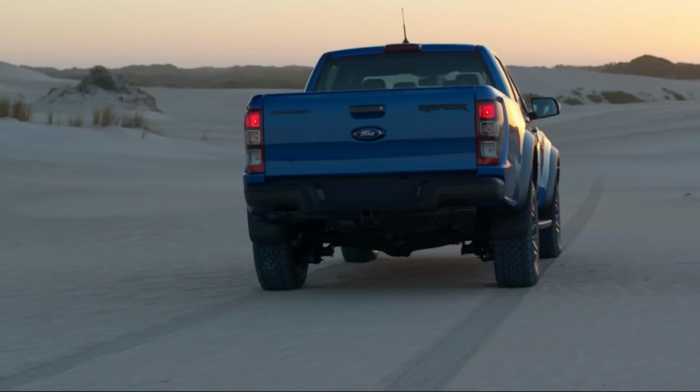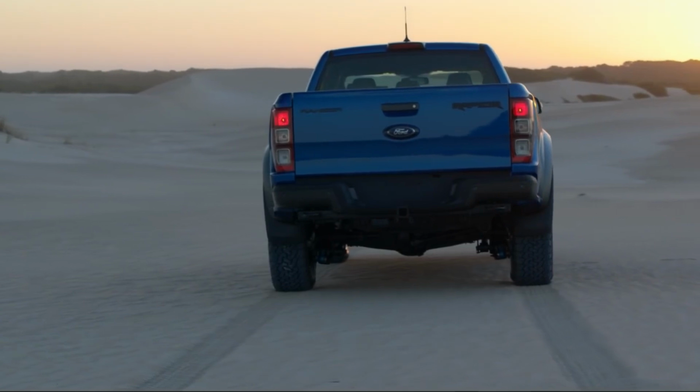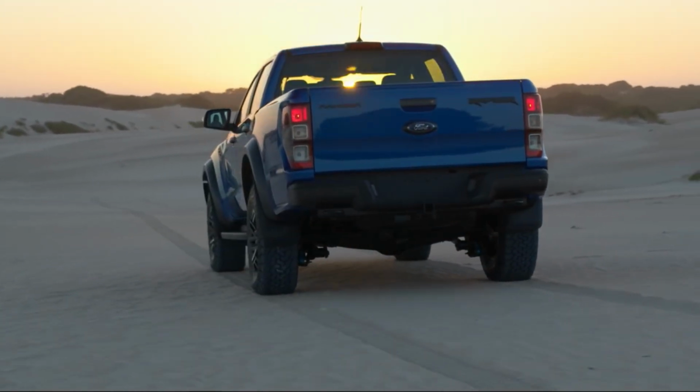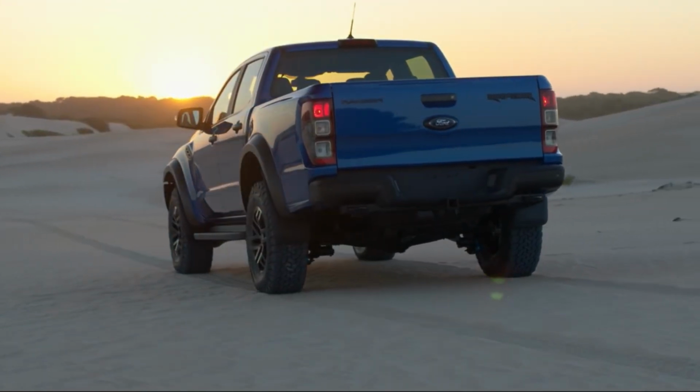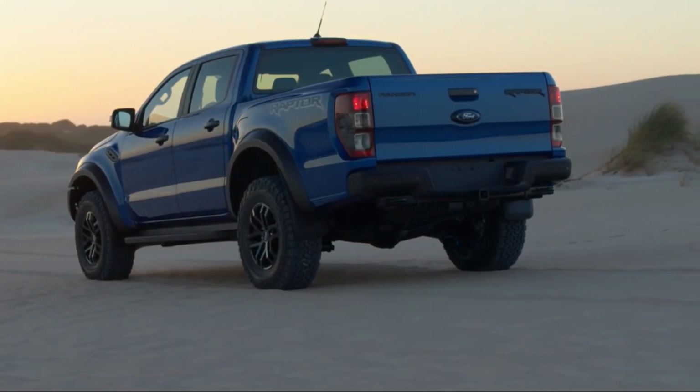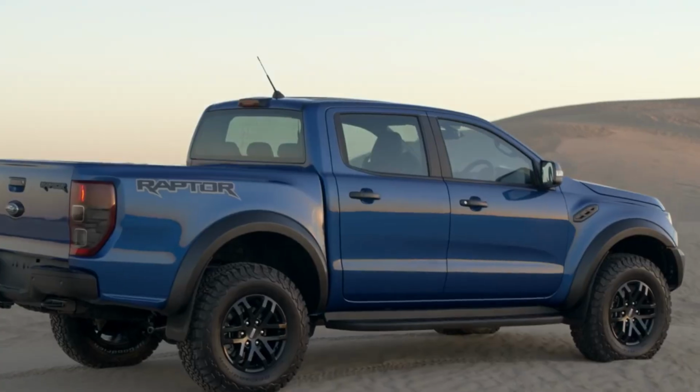There was one problem, though. Ford had decided to only offer this Raptor with a twin-turbocharged 2.0-liter diesel engine, producing 210 horsepower. Not really a performance diesel engine. It was paired with a 10-speed automatic gearbox.